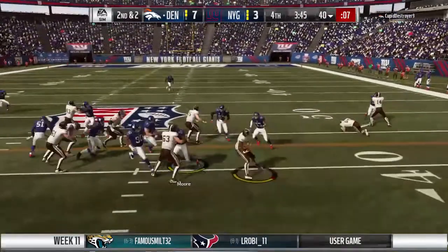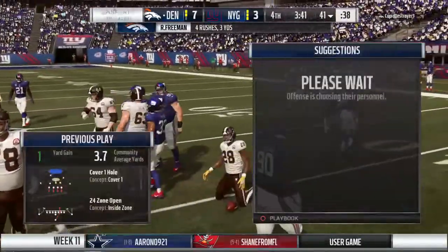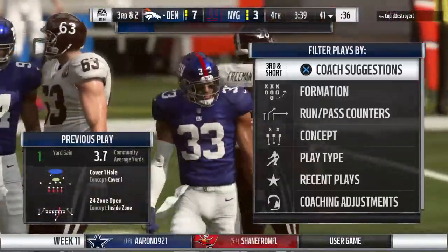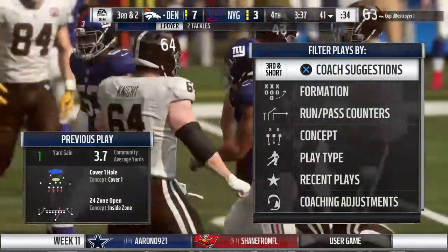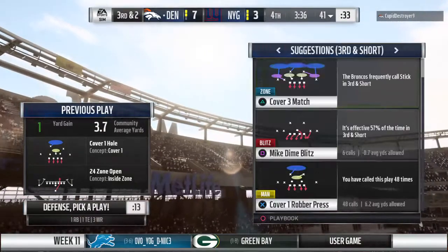Back to the ground, this time with Freeman. And not much room to operate as he'll get this up only to about the 41. Tackle made there by Jordan Poyer. That's it. That's what you want. Straight ahead positive gain. Just keep that clock ticking.